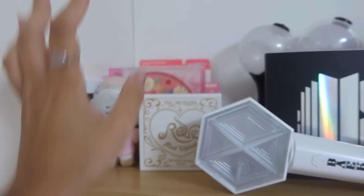Anyways, like I said, this is not my entire collection. Nowhere near my entire collection. Okay, back to the shelf tour. But yeah, that's my little Red Velvet section.